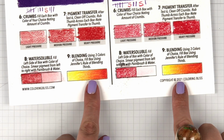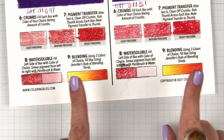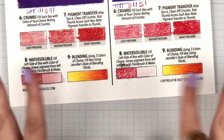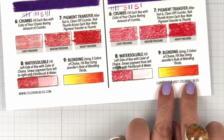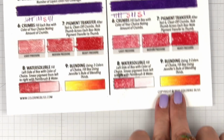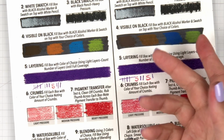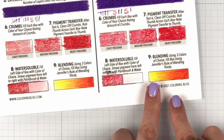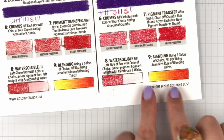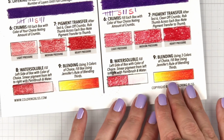Okay, so these are the 2 squares I just completed with Jennifer's rule of blending thirds. And I gotta say, I struggled with the Holbein. It was the orange that was tricky. And I wonder if it has to do with how translucent it is, if it just had a hard time playing nicely with others. That's one of my guesses.